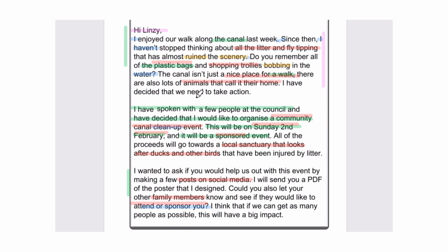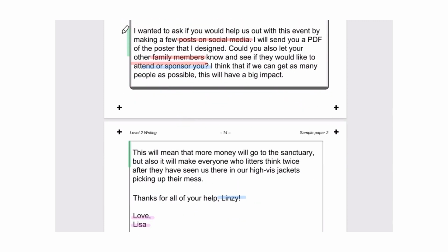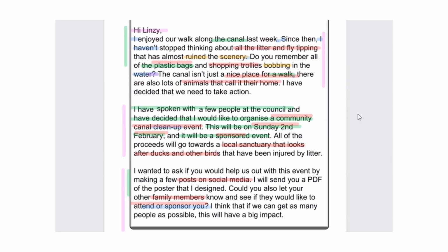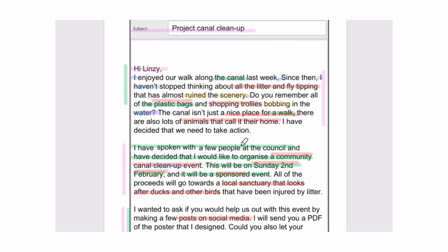So in the first paragraph, we've introduced the topic and we're starting to ask some questions to get the reader thinking as well. In the second paragraph, we are going into details about the event and giving a bit of an explanation of what will happen. And the third paragraph, we're making a request to the reader, asking them to help out and explaining how they can do that. And then finally, we are explaining the benefits of the event and thanking our reader in advance. So we've got paragraphs that are clearly about different topics and structure the answer in a logical way.